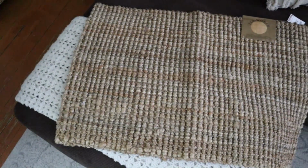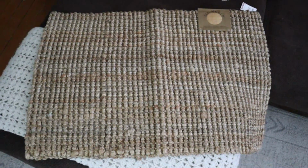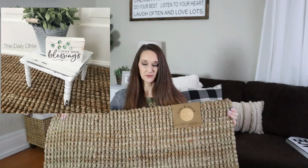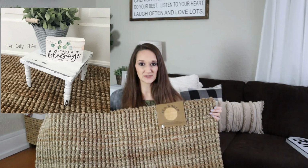And also at TJ Maxx, I found one of these natural woven rugs. It was a really great price. It was only $12.99, and it's really nice and thick. It's a really nice quality. And this is a 2 foot by 3 foot size rug, so it's more of like a doormat. My plan is to put it in front of the kitchen sink and also use it in some of my videos as a background or a prop. So this one I just couldn't pass up either. It was a great price and just what I was looking for.